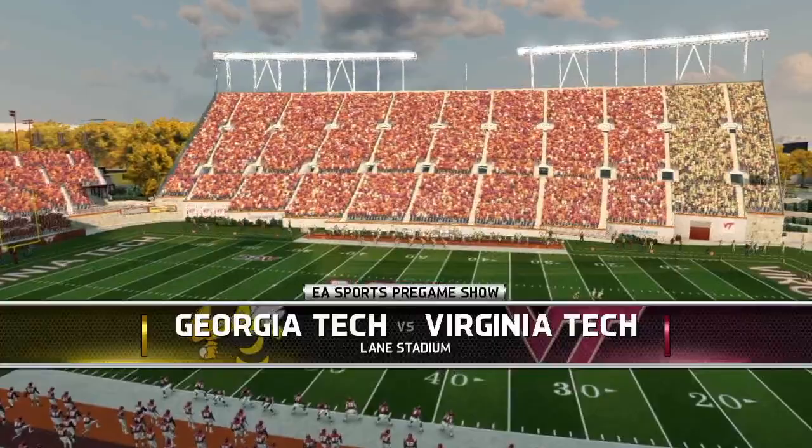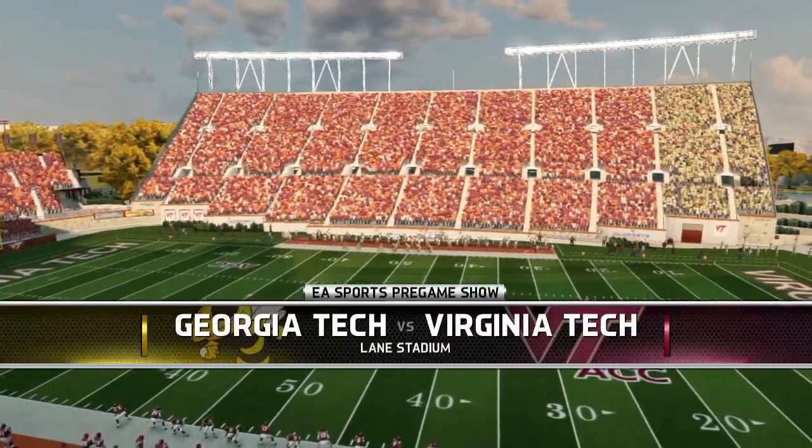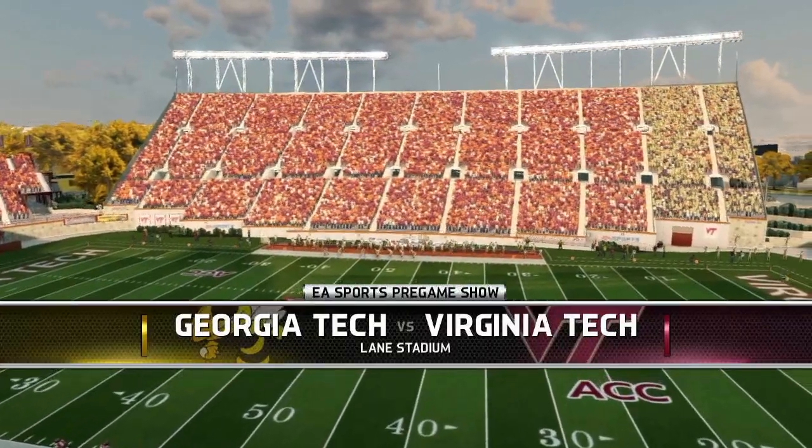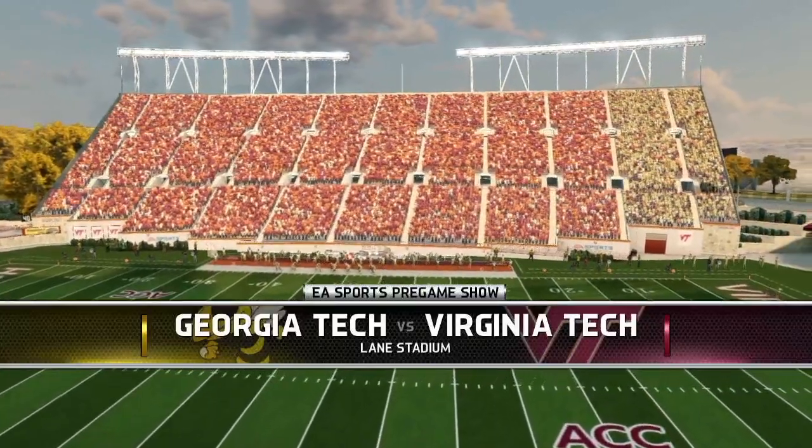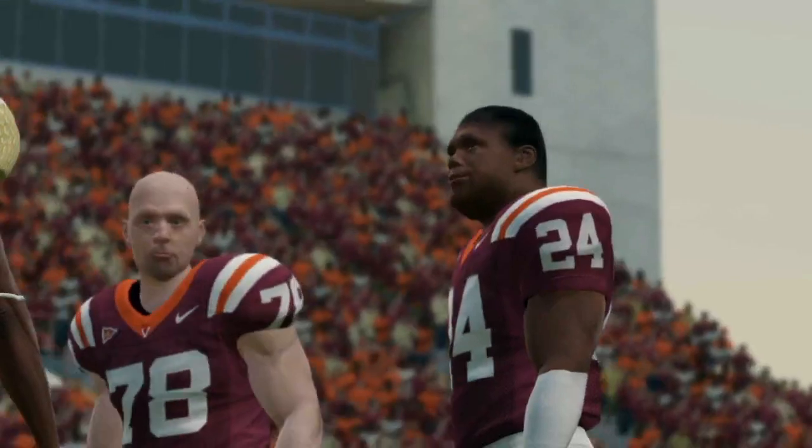Virginia, and this crowd is over 66,000 people strong. It's time for the coin toss now, presented by Coke Zero. Real Coke taste, zero calories. Enjoy everything.